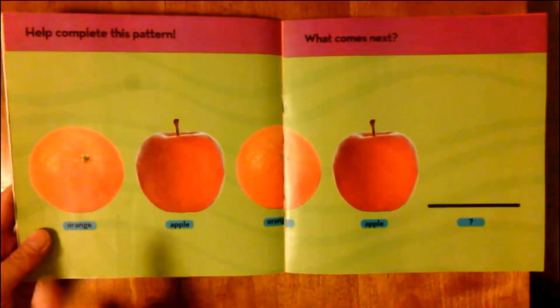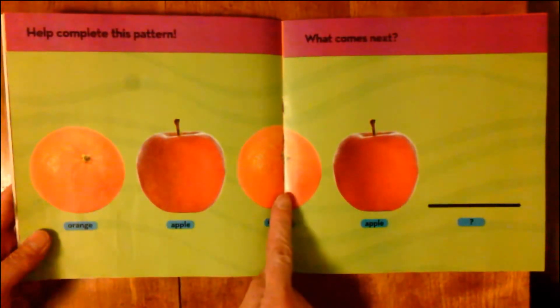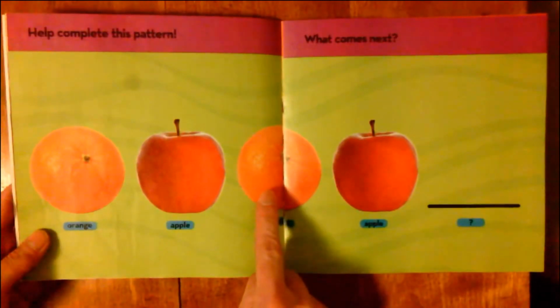Help complete this pattern. Orange, apple. Orange, apple. What comes next? Orange.